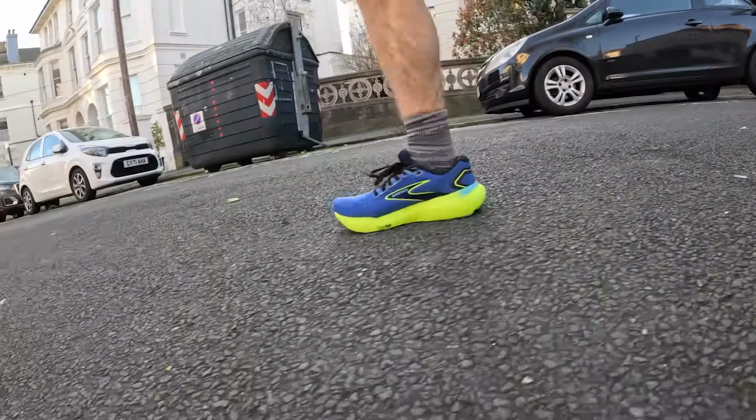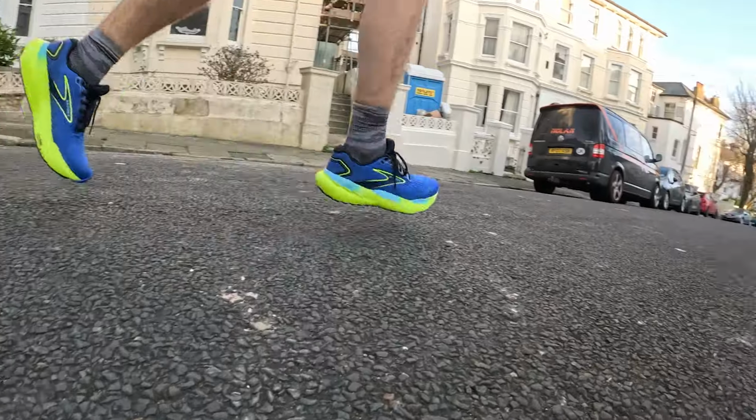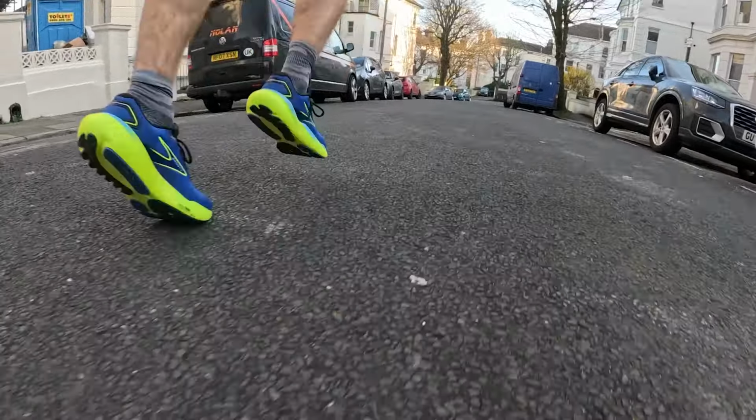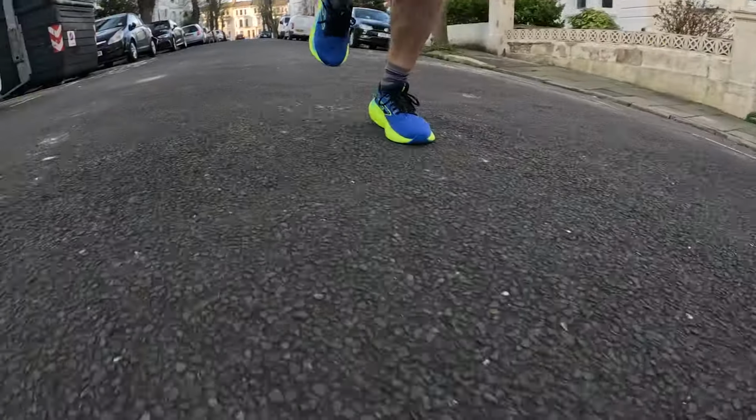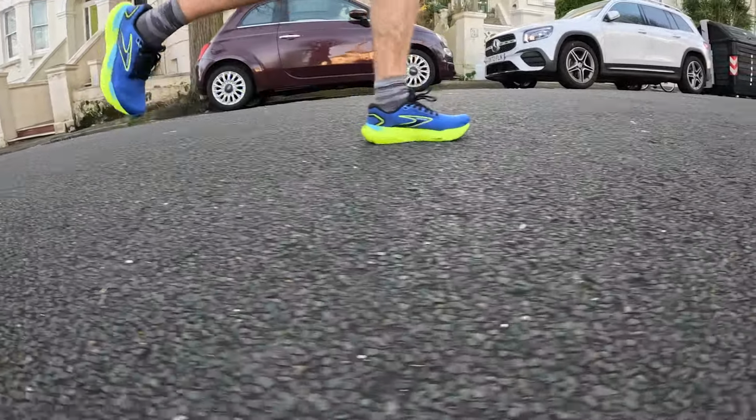Now, having said that, I'm not saying the Glycerin 21 is a bad shoe by any stretch of the imagination. It is still a fantastic shoe. A very, very good, accessible, daily cushion shoe that you can use for a lot of your daily sessions, whether that's easy all the way up to picking up the pace a little bit. It's not the most versatile shoe in the world, but it is still a very good shoe, especially for more general runners and beginners who want something that's really stable, really solid. It's a great option for that.